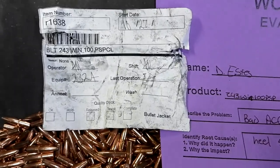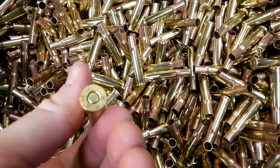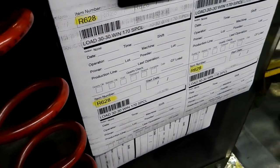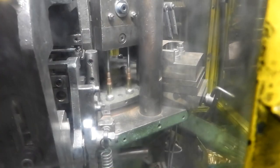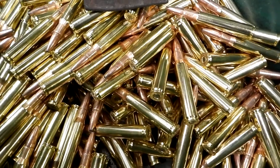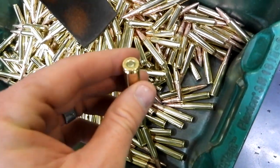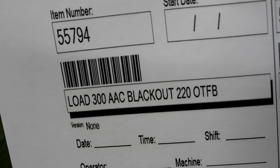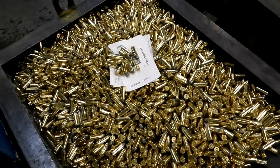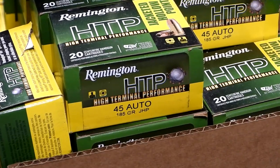Here's some more 10mm, and there's some 243. There's a whole bunch of 30-30 brass right there. Prime 30-30. There's some more 30-06. Loading more 30-30. There's some 6.5 Creedmoor. There's some 30-06 right there. There's some 220 grain subsonic 300 Blackout. .45 Colt, got the 385 grains. .45 Auto.